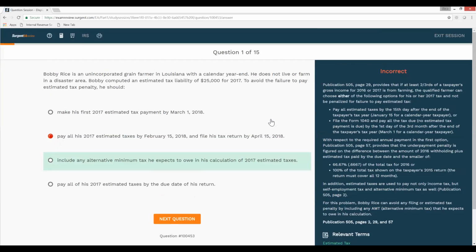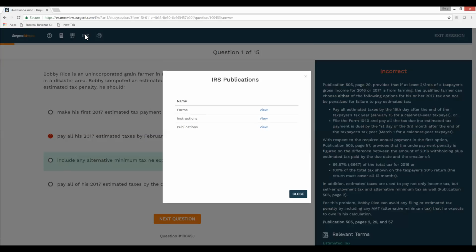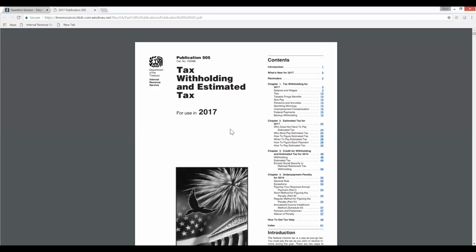And then up here at the top, you'll see you have an IRS button, which is now active. You can click on it, and then you have forms, instructions, publications. I'm looking to go to Publication 505, so I'll click view, scroll down. There's Publication 505, click on view. And what it does is it opens up Pub 505 for me. So I can go in, and now I'm not reading a 63-page document, folks. That's not what we're telling you to do. We're telling you to go to the specific pages in the pub that reference that exact content for this question. All right?